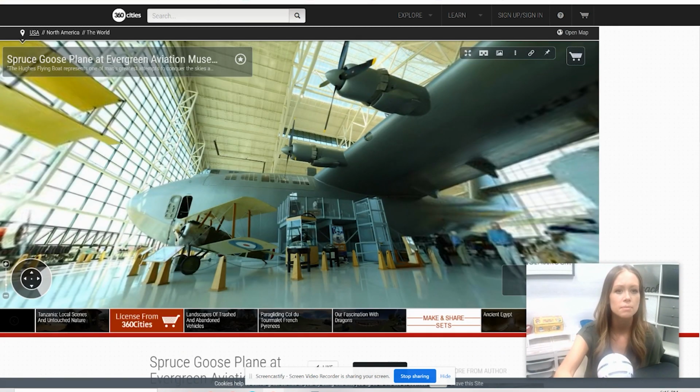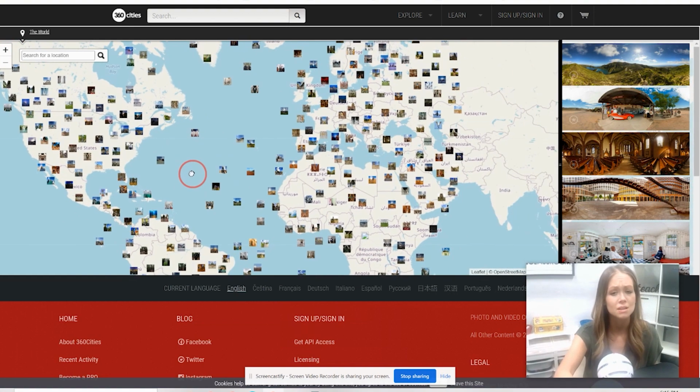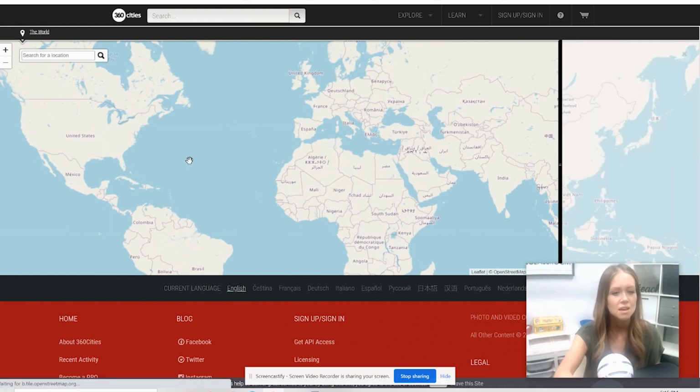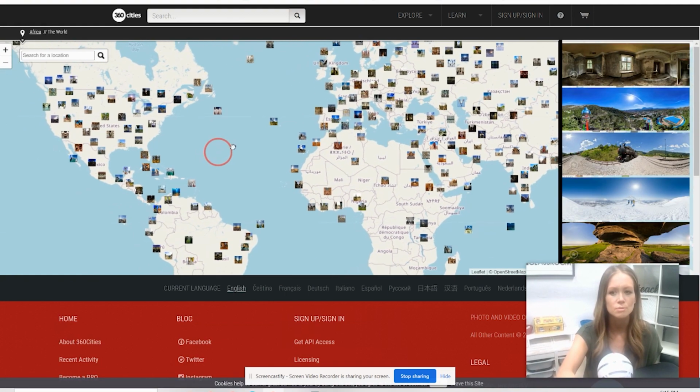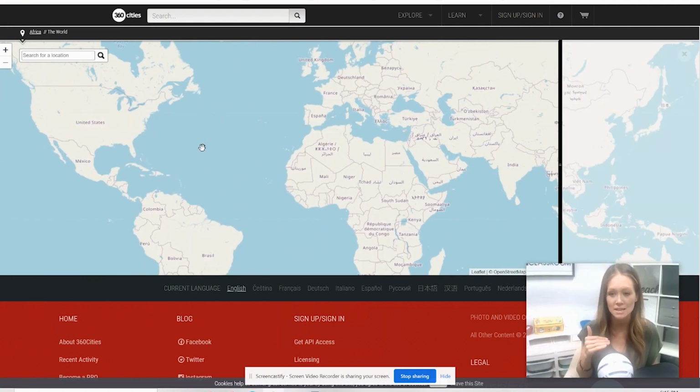This is a great one, but if you go back to the 360 view, you can select specific cities in different countries. So really you could tie this into so many different units of study. And there's just so many different options. They've done a great job here. So 360 cities. I'll link everything down below.